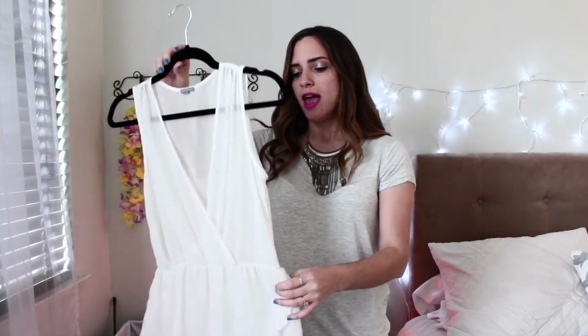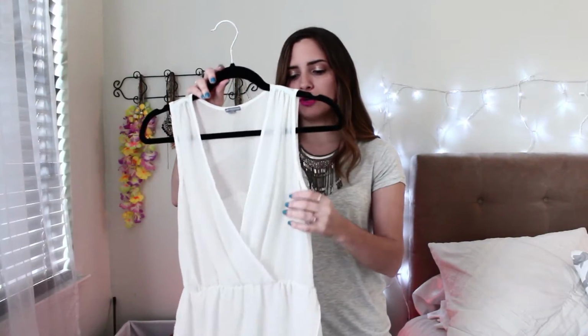The next thing that I got were shirts, and I'm going to go ahead and show you those. This first one is from Plato's Closet. It was under $5 because it was in their clearance section, and I don't normally like ones that crisscross like this, but I did want to give this one a try because I just felt like it looked very feminine.